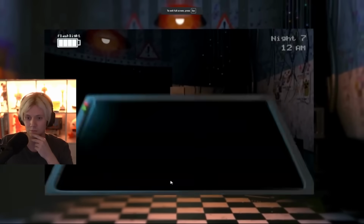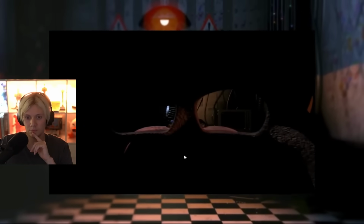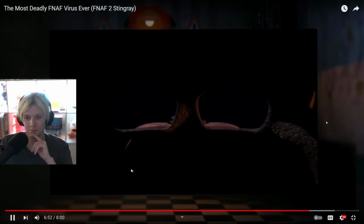Well, I'd recommend deleting it because you could get a number of other dangerous viruses from doing that. But if you had to accept permissions to even play the game, then you probably wouldn't be watching this because you would have already been screwed. So please do not go and download sketchy website versions of FNAF 2.